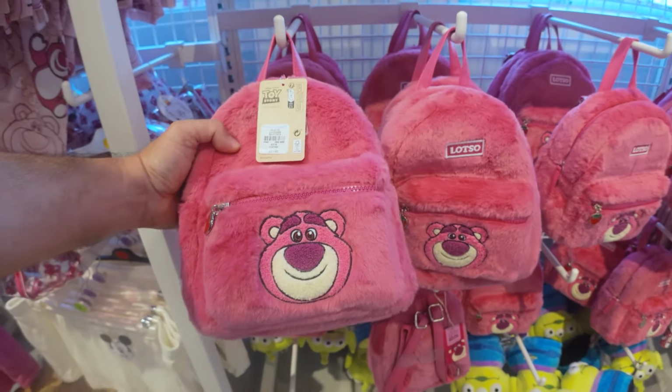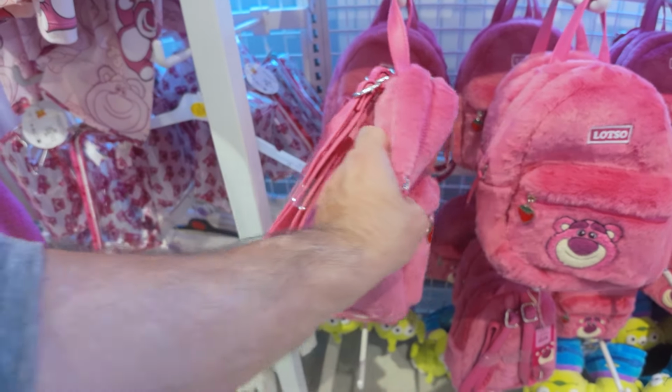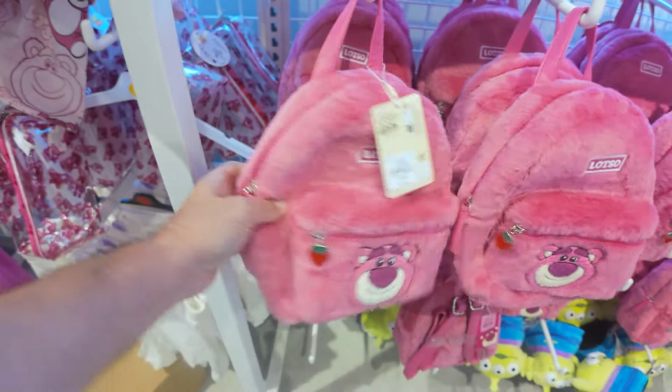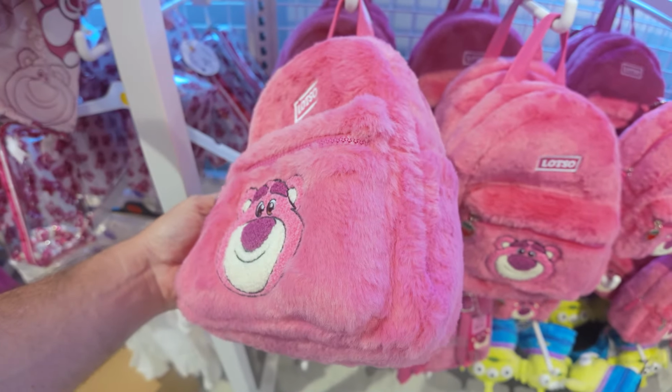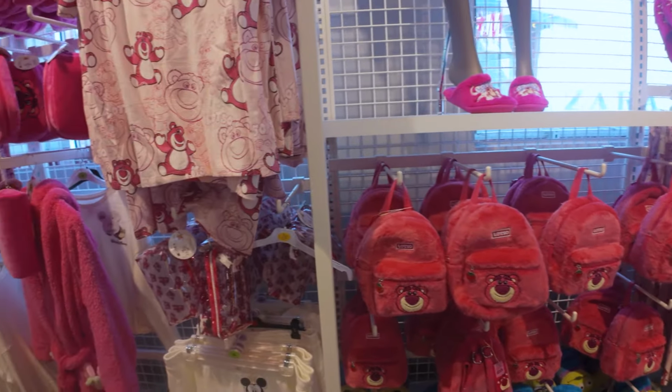Also, another new item, this Lots of Bear plush backpack, is $21. Very cute. I believe Susanna got one for our little girl, our little boo-boo. But yeah, lots and lots of Lots of Bear going on today.